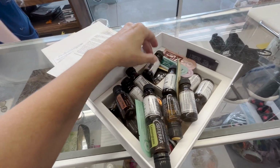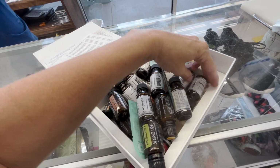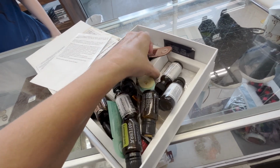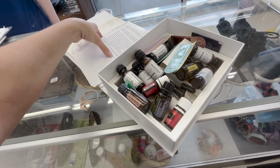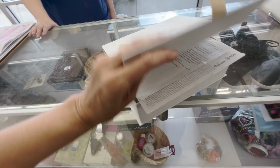Looks like they have a lot of doTERRA stuff. Some Young Living samples. Okay. Looks like most of them are doTERRA, not Young Living, so somebody must have switched them out. That's just kind of a bummer. Yeah, that sucks. Alright, just checked out of Goodwill, and I think we did pretty well.